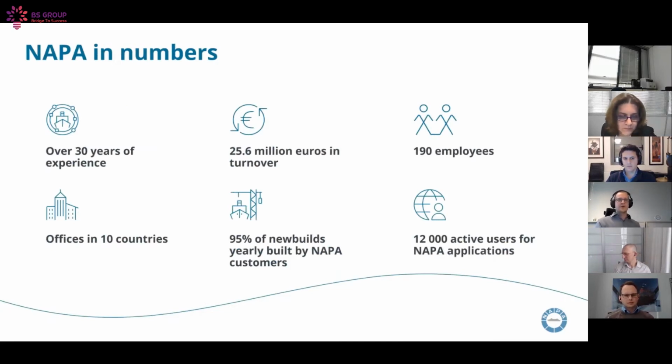We have over 30 years of experience, and our turnover is approximately 26 million euros. We have approximately 190 employees around the globe in offices in 10 different countries. The main office is in Helsinki, Finland, but we also have big offices in Japan, China, Korea, United States, Romania, and also smaller hubs across the globe. We're very proud of the fact that 95% of the ships built these days are designed using NAPA solutions. And across all of our solutions, we have over 12,000 active users.